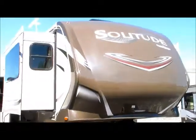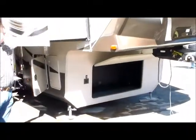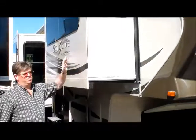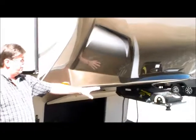We'll start at the front. I'll tell you what makes it different than everybody else. First off, more storage than anybody. High gloss gel coat. Painted front cap so it won't fade. Rotoflex pin box. These are items that most of these coaches come with standard.